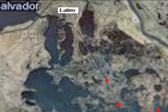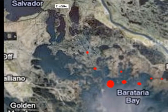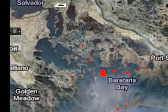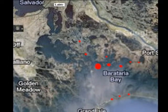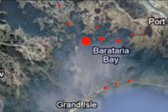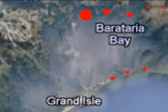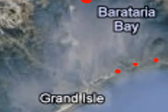These oil sampling locations are marked here by the red dots and is extremely significant because these areas contain very prolific oyster beds. Also, LSU has an oyster hatchery based out of Grand Isle, Louisiana. This scientific research facility was in the direct line of fire of the BP oil spill.